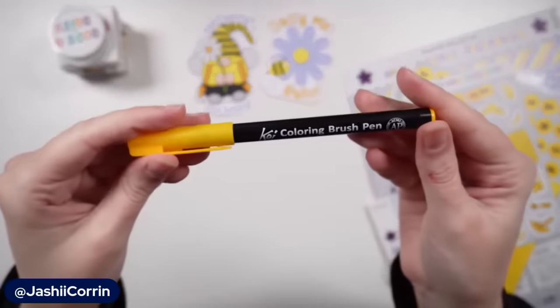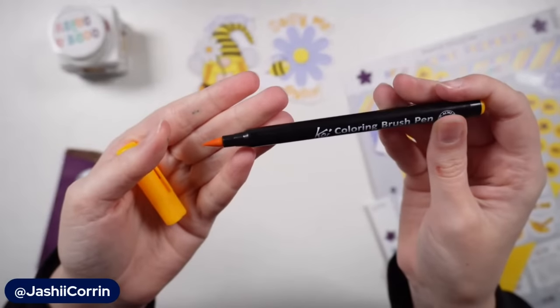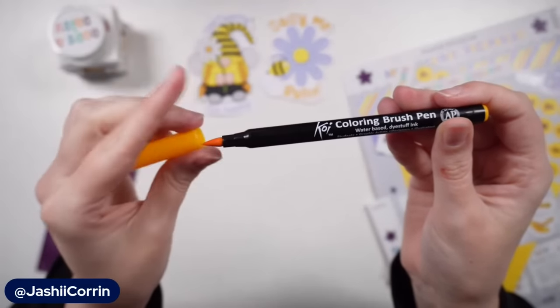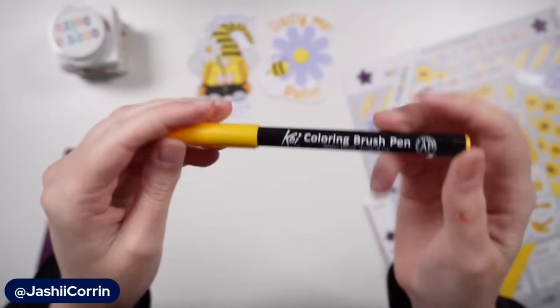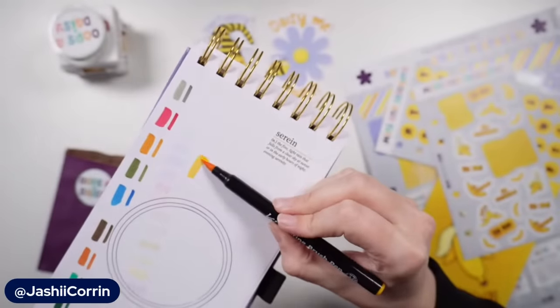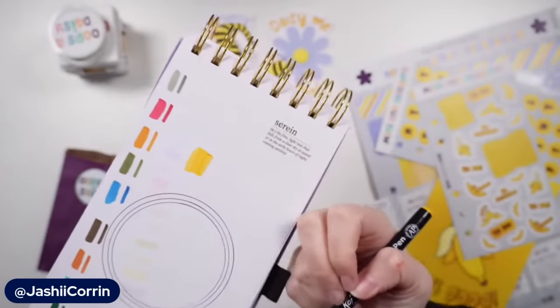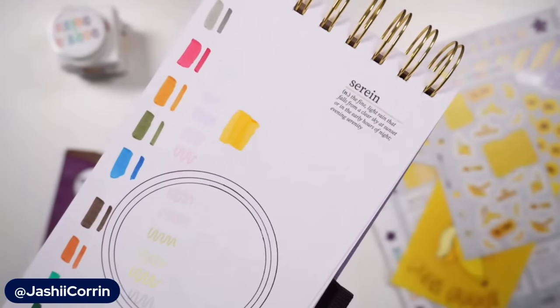So this pen is a Koi coloring brush pen, which is, I don't know, a water-based ink, which is pretty cute. I don't have any other Koi brush pens, so I haven't tried this one out, but we'll have a look at the color, because why not? Here we go. Ooh, that's nice saturation. That's a nice yellow. It's a little bit more golden in person than it is on camera, but it looks pretty cute.